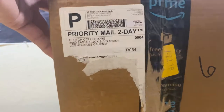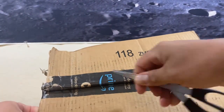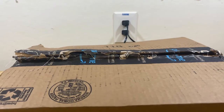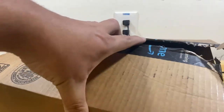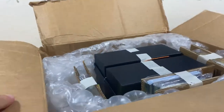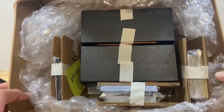But let's see what we got. I kind of forgot what I got actually. Not gonna lie, let me see. Oh, some good stuff in there. So yeah, let's see. Oh wow. So the box might have been a little beat up on the outside, but the inside looks really nice, how they pack it.